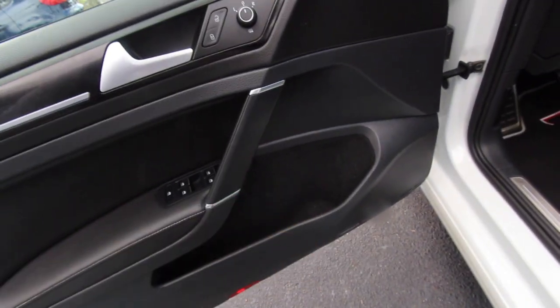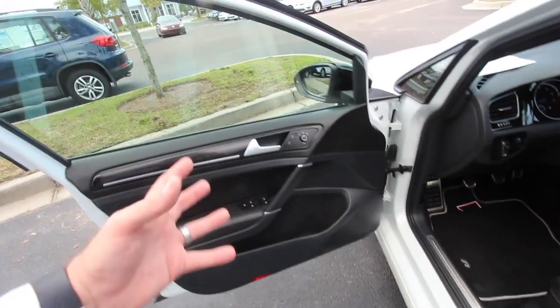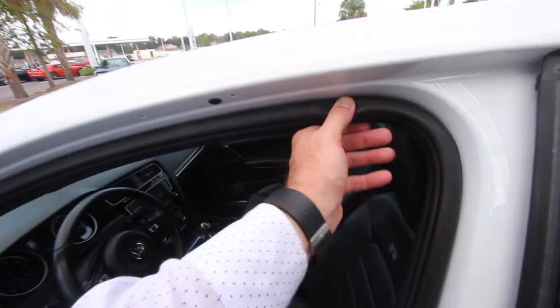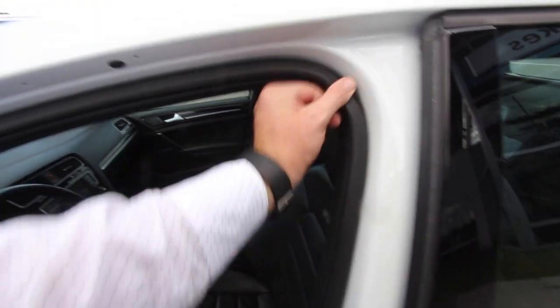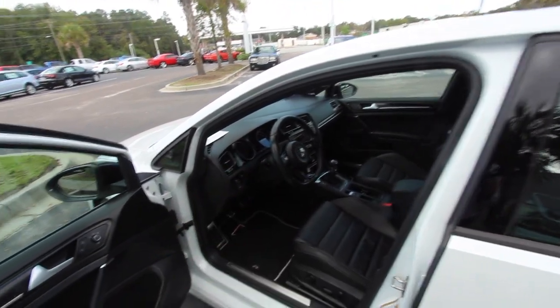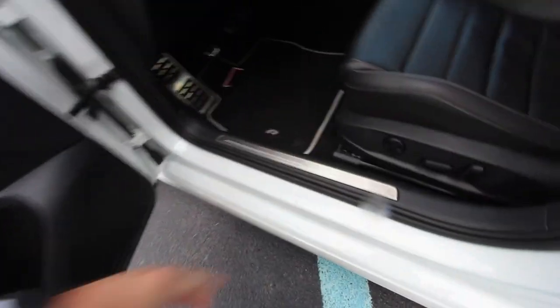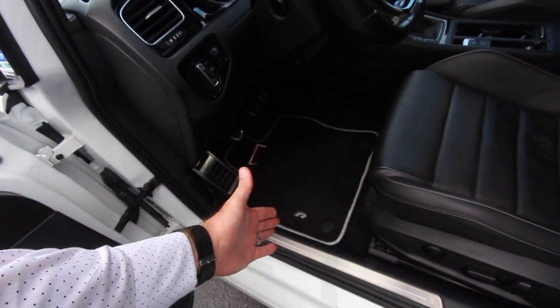I like this little area here. It's carpeted, which is nice. You know, all the carpet and things like that on the interior are going to be helpful with sound deadening. These massive rubber seals going around these doors help with sound deadening. Okay, that's what's going to keep this car nice and quiet in the cabin. Also, at nighttime, this lights up with Indiglo right there, which looks really good. You got the R badge down on the map.